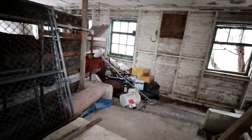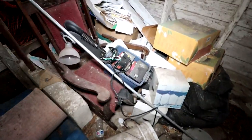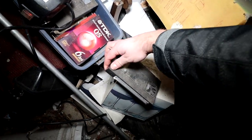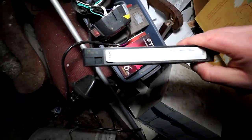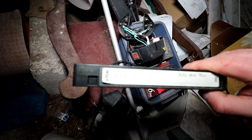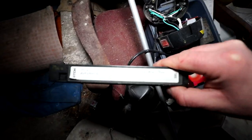I'll let Mo explore upstairs. Got a little chair. Oh, look at that. VHS tapes. Wonder what's on them. What does that say? Holiday Inn, Something Out Avalanche, Kiss and Tell? What the hell? That's weird.